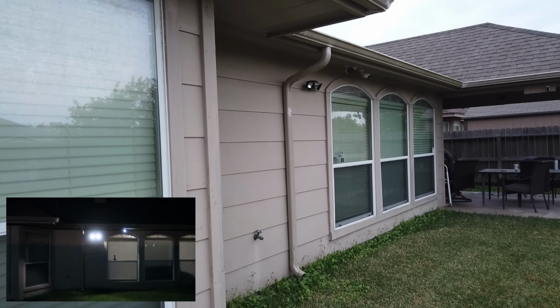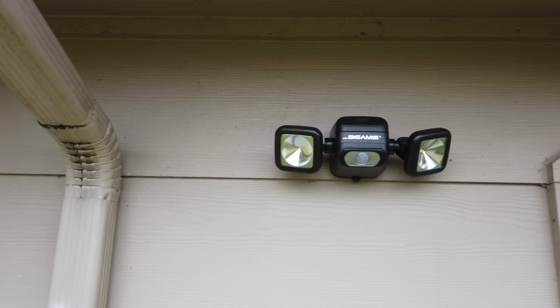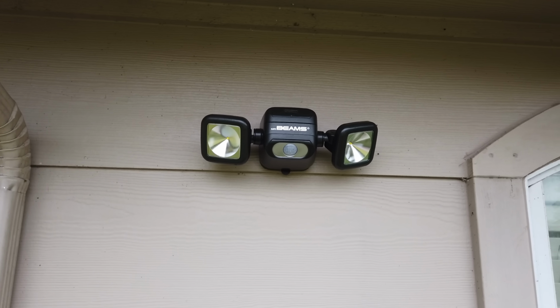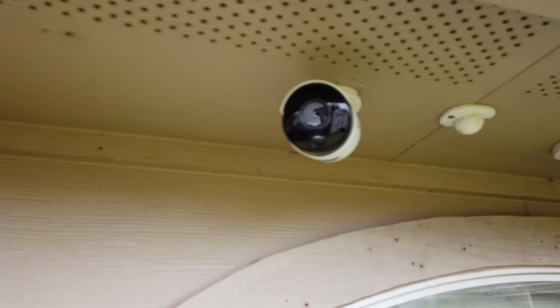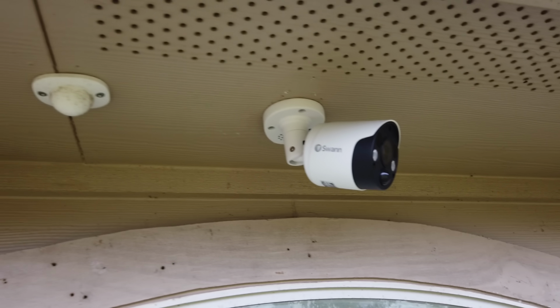I have the Mr. Beams battery-powered floodlight, which I've been using for more than a year now with no problems. And it still runs on its first set of batteries. This light doesn't really get activated that often and is pretty dependable as to its motion detection. We then have a couple of PoE cameras that monitor my backyard.